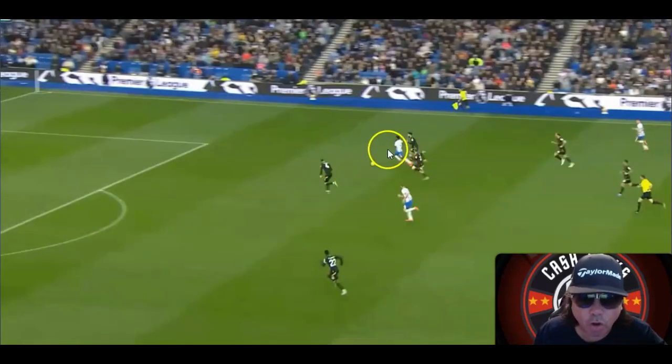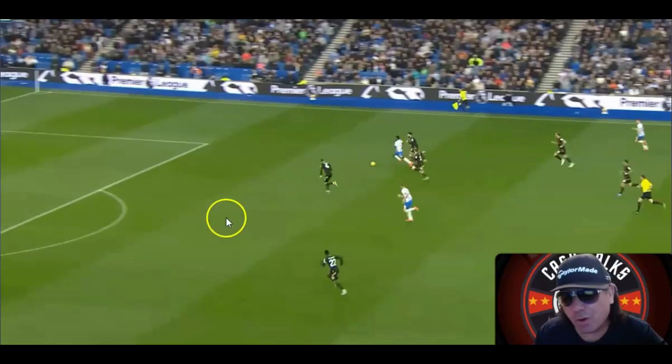3 players now on the chase after the ball. No one's really close enough to make a tackle. No one's really close enough to do anything to him. And he just manages to roll the ball across to this little chap here. This is such a bad goal to concede on so many efforts.